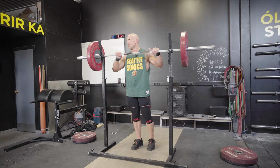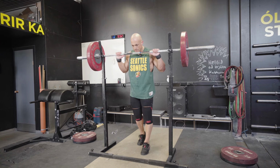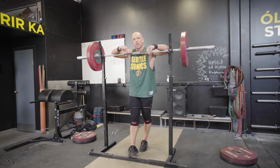Now we're on to the meat and potatoes of the session today. We're going to be building up to that AMRAP set on the back squat. Ideally, what I'd like is 200 or above for a minimum of 6. Goal would be 8. Anything above 8 is kind of like extra credit.